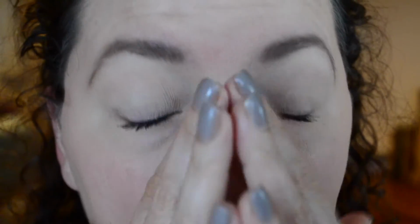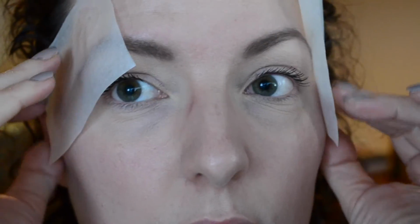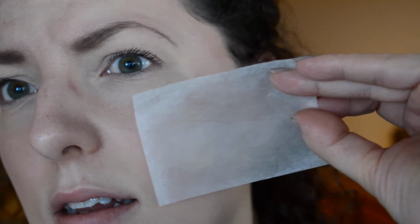Ooh, feels really smooth, but I think I would literally have to be doing this around my entire face. And we could be here a while. Okay, I can see. Can you see that? There's a fair bit of foundation that's just come off. Not masses, but I think it's just something to be aware of.